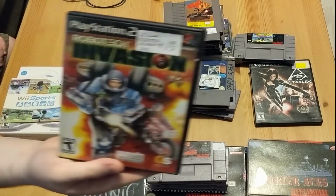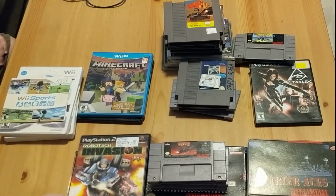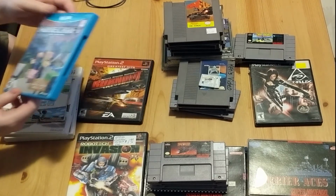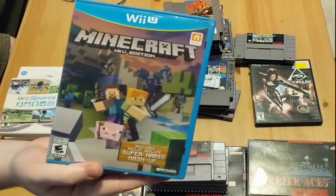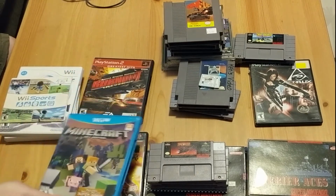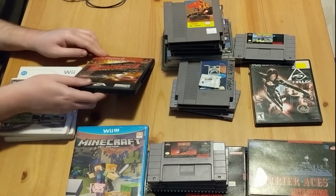The flea market, I did find Robotech Invasion. This is just an upgrade. I have a copy, but it's pretty beat up. So picked up that to replace it for $2. Good price. Another pawn shop I went to, I picked up Minecraft Wii U edition for $6. I picked it up because I had just recently sold a copy for like 14 or something, so I knew it was worth it to pick up. So I'm not keeping that.